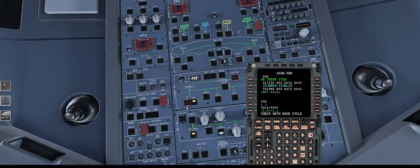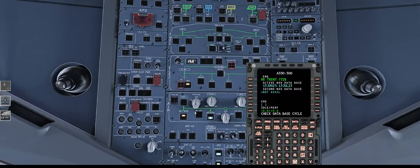One thing about the McDo: the A321 McDo has a way I can load the flight plan. Then I have the A320, fairly easy to load that flight plan. But here, same deal. You've got to figure out how it wants to be entered.